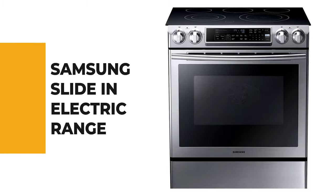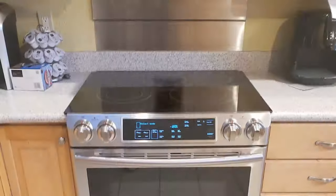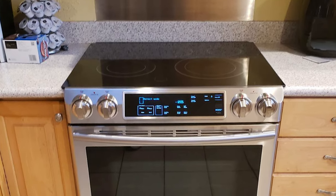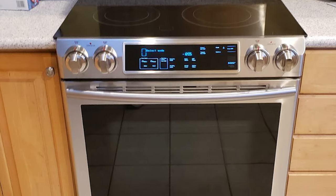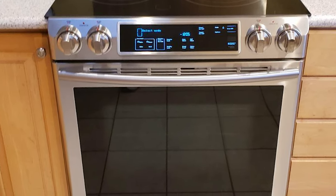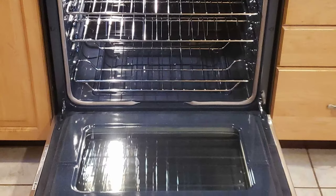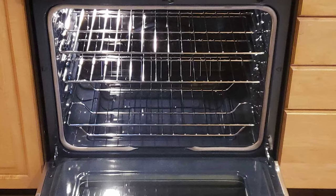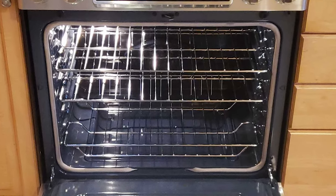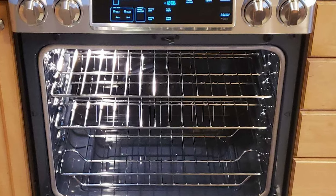This slide-in electric range by Samsung comes with a premium design and intuitive controls that offer simple, step-by-step instructions for choosing cooking options. It is a 5.8 cubic foot extra large oven that allows you to cook multiple dishes at once. Easily accommodate a big roast, multiple casserole dishes, or several racks of cookies with the largest capacity slide-in range. Three oven racks allow you to prepare enough food for large gatherings.